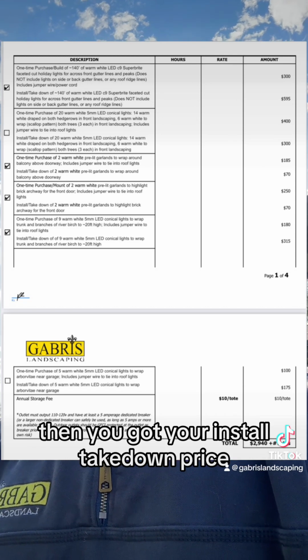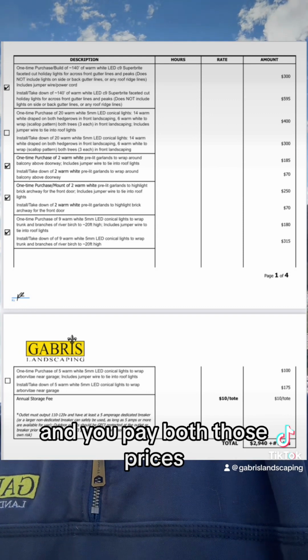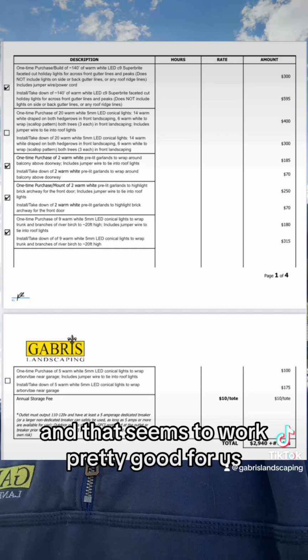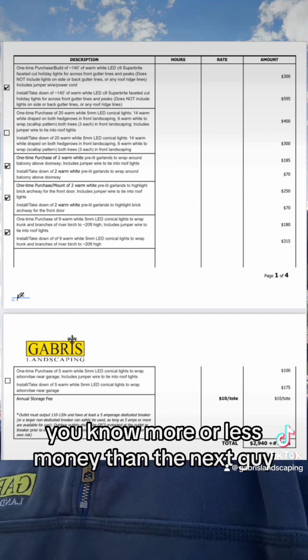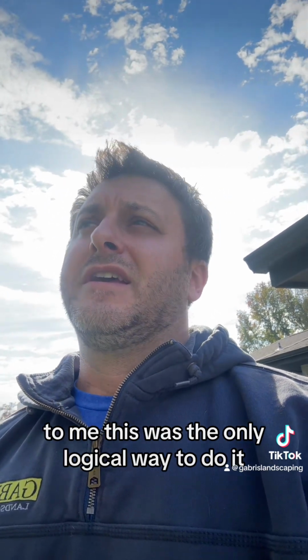Then you've got your install takedown price. And what happens for us is the first year we sell you those lights and you pay both those prices. And then from then on out, you just pay that install takedown price. And that seems to work pretty good for us. It's pretty simple. I don't know if I'm making more or less money than the next guy. I've never done it any other way. To me, this was the only logical way to do it.